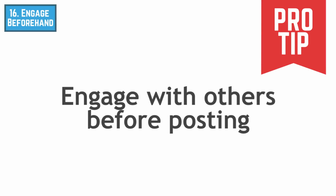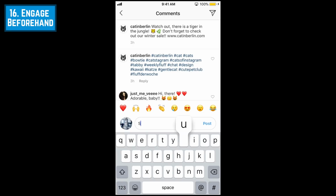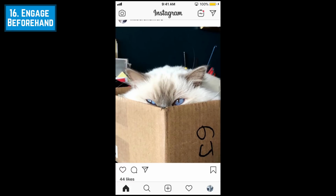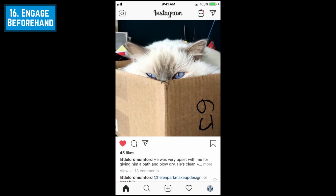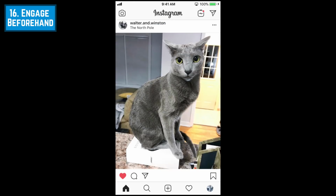Pro tip: for 15 to 30 minutes before you post, try engaging with accounts you follow. Leave some likes and comments beforehand, sort of as a warm-up before posting your own content. When those users check their notifications and see your name, they might be inclined to check out your page and they'll see your new post.